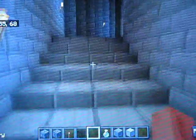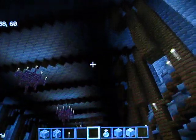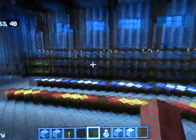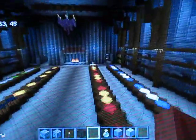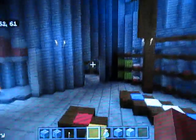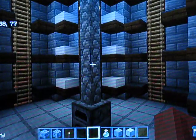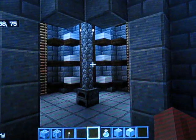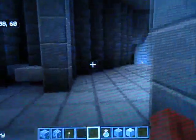The kitchens are over here, which is directly underneath the Great Hall. I think it looks much better than it did in the past Hogwarts kitchens I've made. A little resting area for the house elves, because really that's not explained, where they're supposed to sleep. So I just added that.